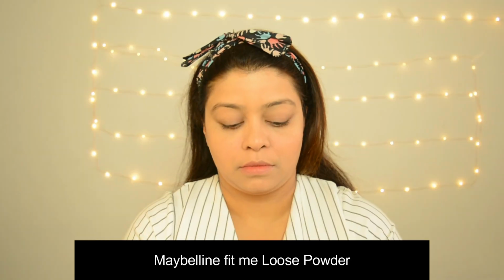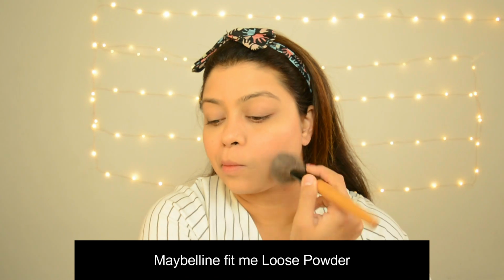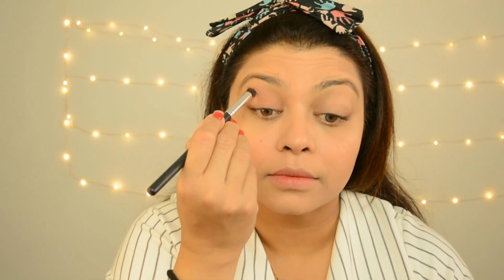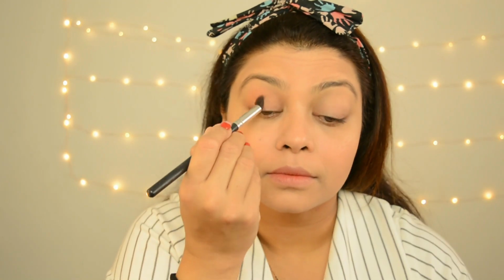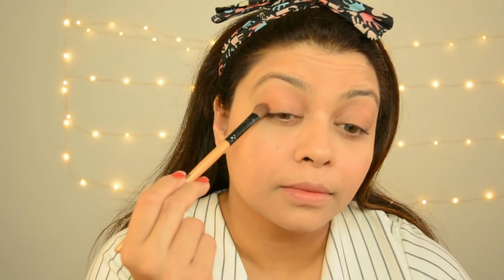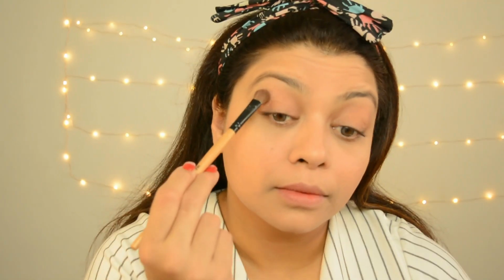I'm going to use this Maybelline Fit Me loose powder to set everything in place, and I will be using Kiko highlighter again. This is basically a highlighter cum blusher, and I'm just going to apply a thin layer of this blusher onto my eyelid just to give a nice dewy finish.